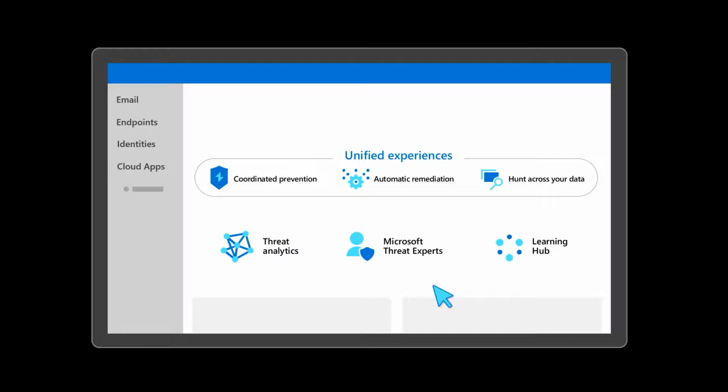Microsoft Threat Experts is a new tool where you can ask for help. If you see something that needs some explanation, or you want to create a ticket and ask one of our experts to help you tackle a problem, they are here for you in public preview as well. We're also launching an in-portal learning hub. Here you'll find videos, documentation, and instructions on how to best protect your environment and leverage our solutions. This area is full of best practices and how-tos.